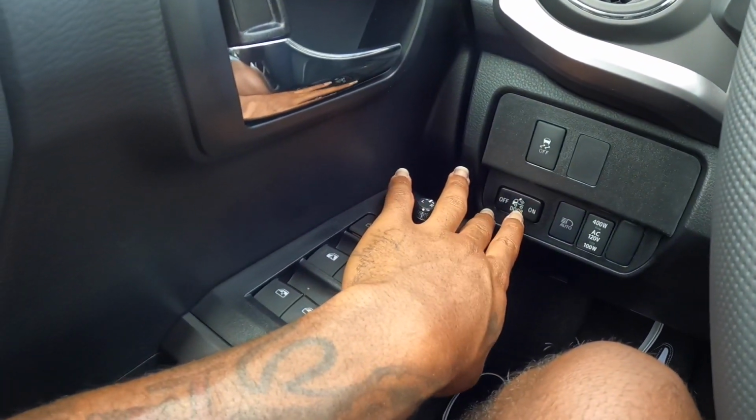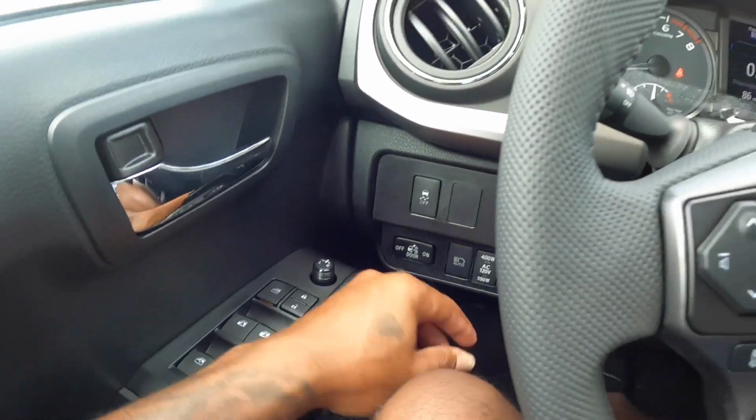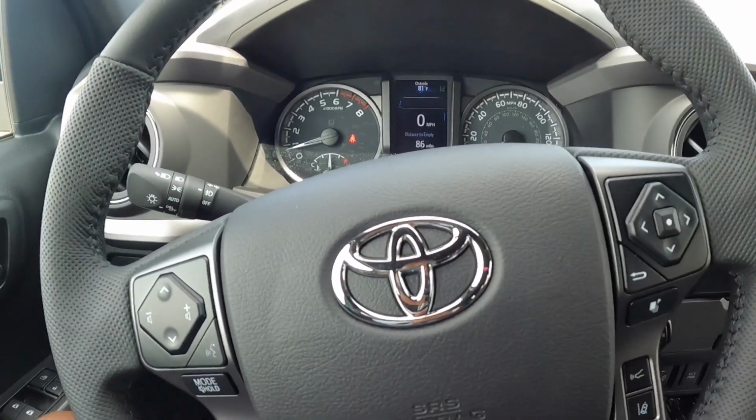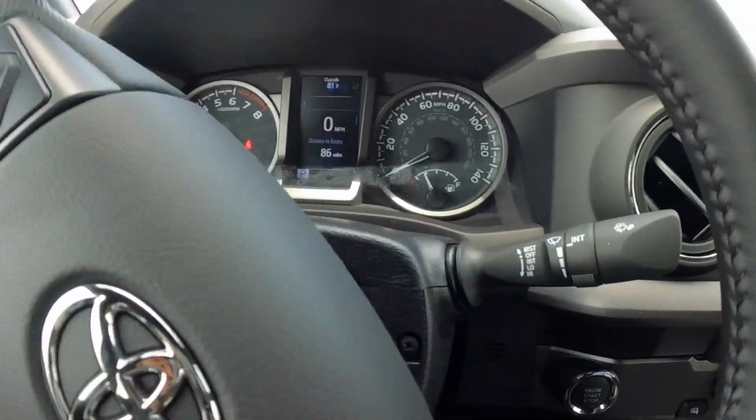The stability control, the cargo lamp, automatic high beam switch, the 120 volt for the cargo back there. This is a manual tilt telescoping wheel. The headlight stock and turn signal stock is there. Wiper stock is right here.